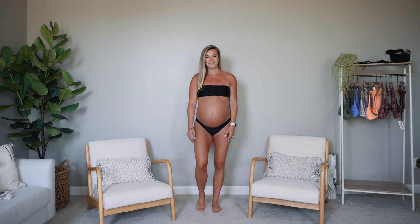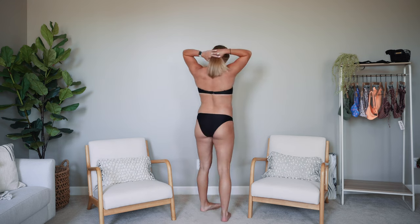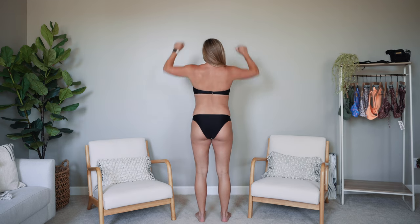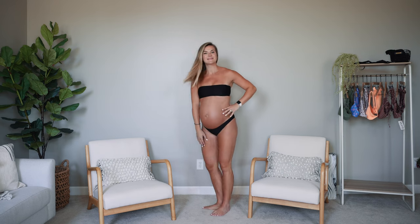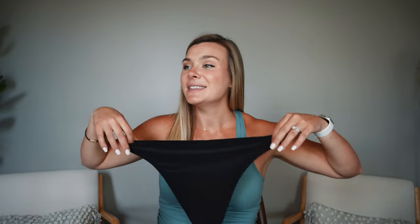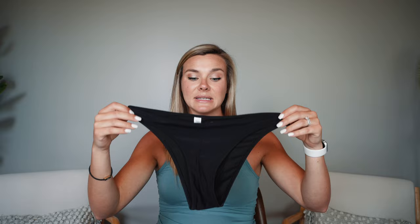These are, I believe, the same version or maybe an updated version of the ones I actually tried before. So once again, they don't have ties on the side. It's just a good basic bikini. The back side is bigger than the front side, which means we have a little bit more coverage. It is still a little bit more cheeky, but definitely not like a thong bikini or anything like that. So, wanted to include these because I feel like this is a great basic. The size mediums fit really well.